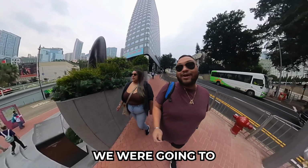We were going to walk here, but in lieu of timing, we took a taxi instead. So we're going to, oh, it's not even that busy. So we're headed up here right now.